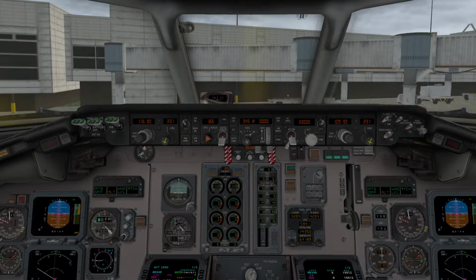Unless something catastrophic happens, like say for instance, both engines flame out. Well, then you're going to have to try to stop it because you're not going to fly and come back around. So that's what V1's all about. More than likely, before you hit, in our case, 145, you'll already know if you're rejecting. So just so you know that.